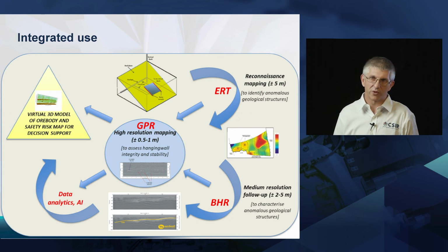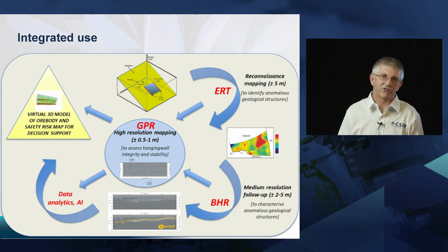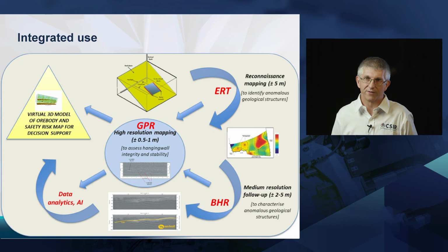They can then move in with a follow-up medium resolution bore radar to get a better handle on the geometry of these structures. At any point, all of this data from the different geophysical methods can be subjected to further analysis, maybe things like data analytics, artificial intelligence, machine learning, to ultimately produce a virtual 3D model of the ore body. And this can then be used to create safety risk maps and to aid in decision support.